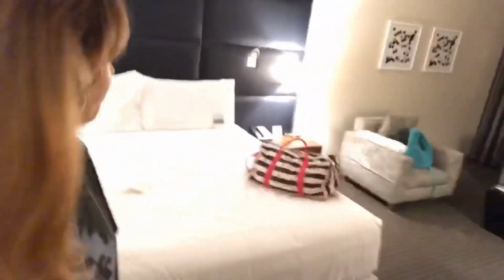So this is what it looks like. It's a king bed. If there are any problems with my camera, it's because I think I need to take my phone in and maybe get a new one, because something is a little bit wrong. I think there's a little crack in it, but oh well. We're doing this. So here's my room.